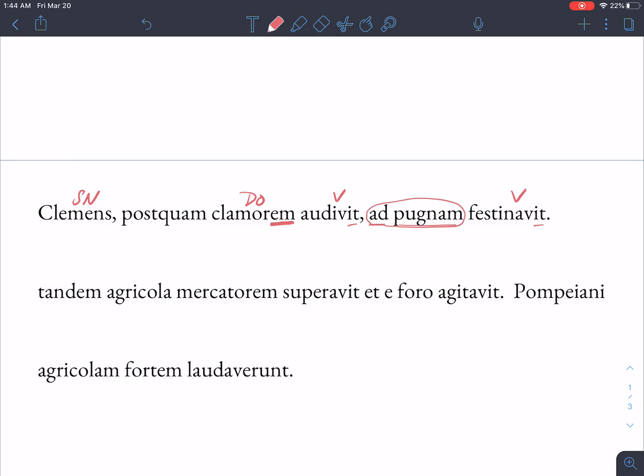All right. Postquam, don't worry about marking that up. That's kind of just also a transition word. It's adverbial in the same way that quod is kind of almost like that, and subito and all those. Okay.